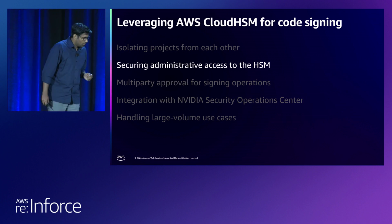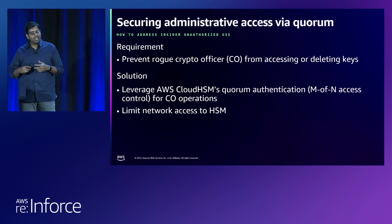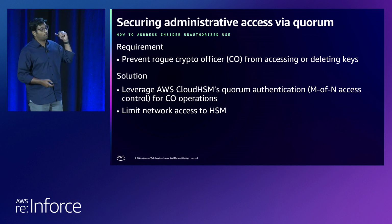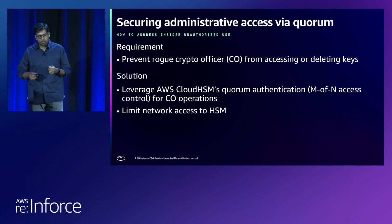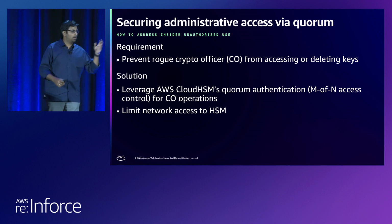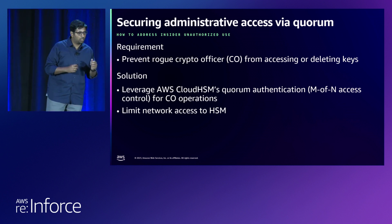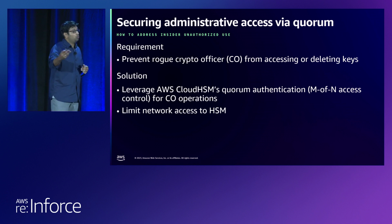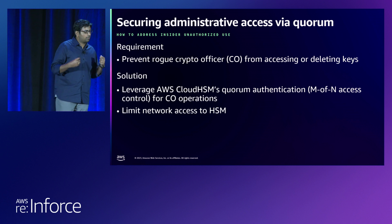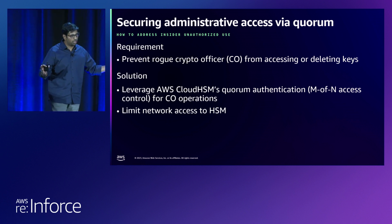The next problem, how do we secure admin access? In any HSM, there is a construct of admin user. CloudHSM has one, and it's called crypto officer. As the name implies, crypto officer has far more features and actions when compared to crypto user. The crypto officer, in addition to what the crypto users can do, can create new users, delete users, which means in the case of insider attack or in case of a compromise, crypto officer can do much more of a wider damage, right, to the system.